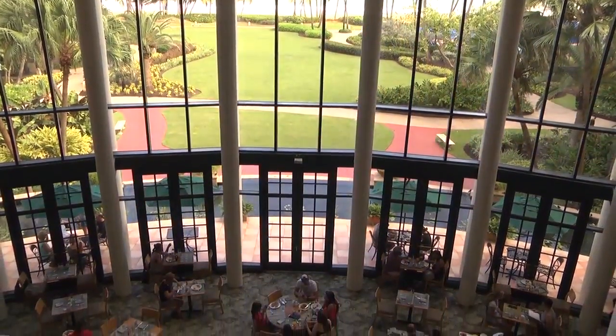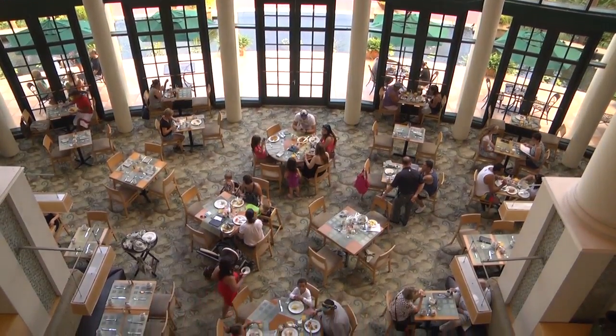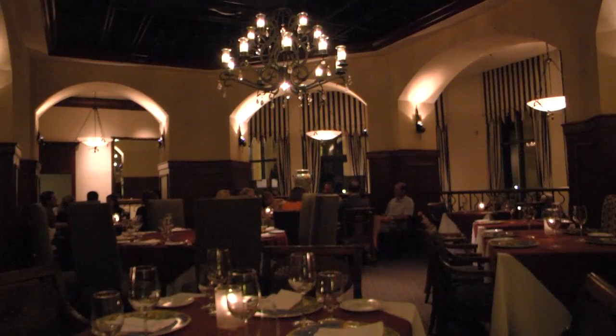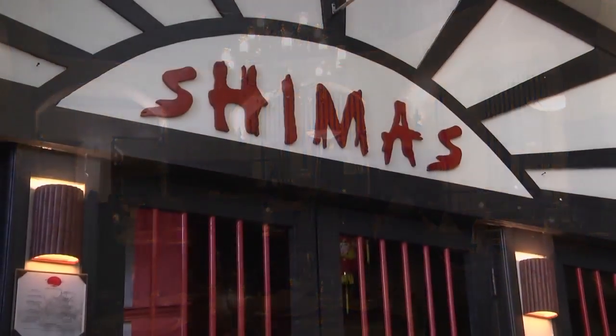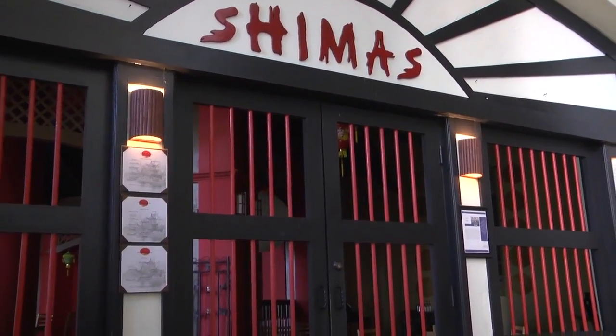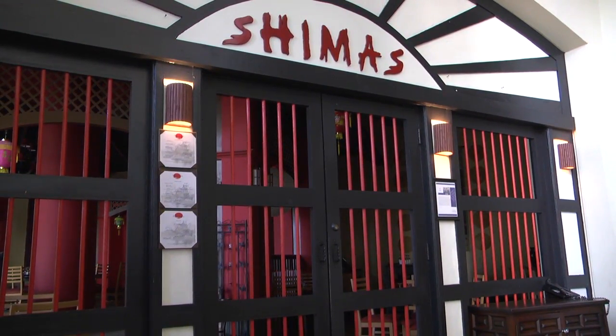Now, we talked a lot about Marbella, the restaurant overlooking the ocean that has breakfast, lunch, and dinner, but you've got a couple other very special restaurants here. We do. Palio offers a great variety of Italian cuisine. Italian, I like Italian. If you like Italian, you're also going to like our Asian restaurant as well, Shima's, which has a sushi bar, and we have a number of different Asian dishes to choose from. We had dinner there and it was excellent. And it has the whole variety of Asian foods in there, so you're not just pigeonholed into one.